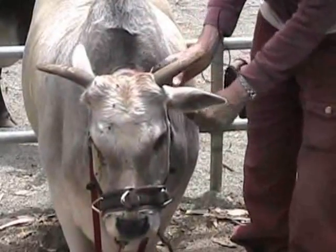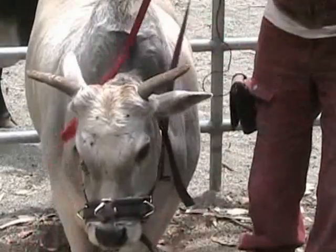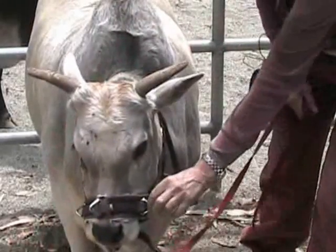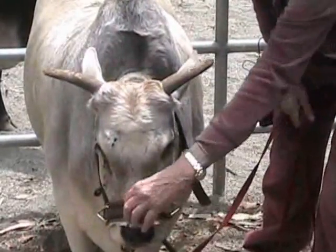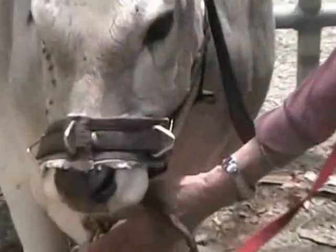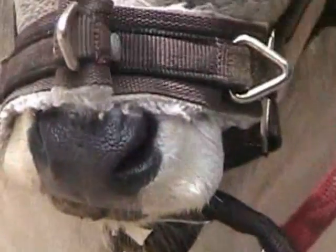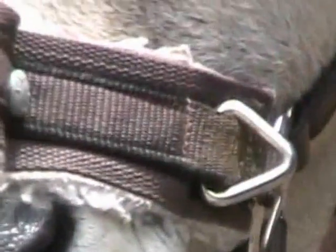Now, what do I like about this cavesson? Why do I choose it rather than a regular halter? Because it is a training device. It has these triangular clips here in three different places, and also just a normal ring at the bottom. So I can use it as a halter, but I can also use it for driveline work.